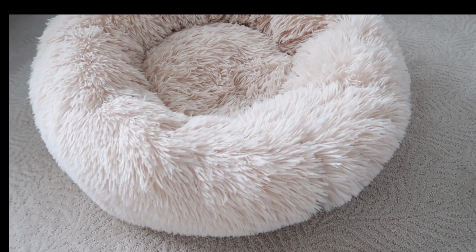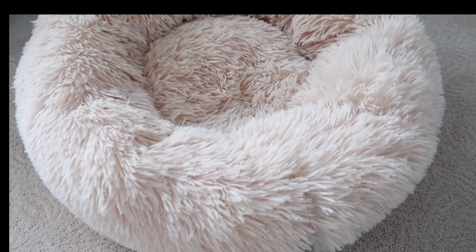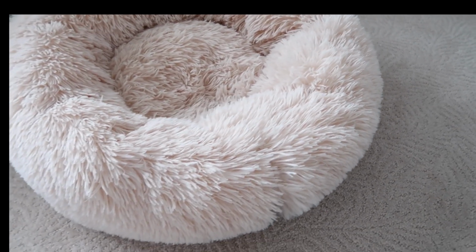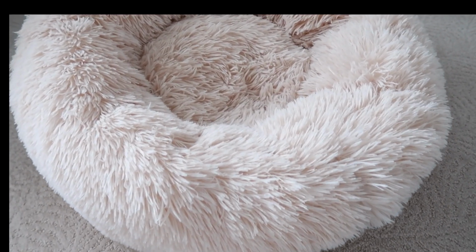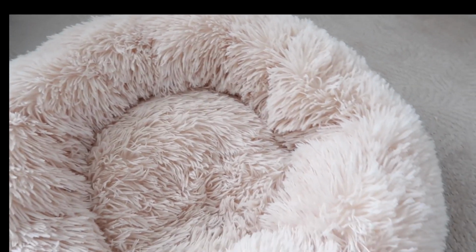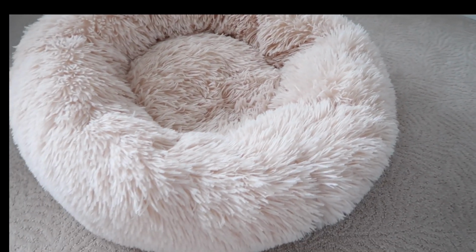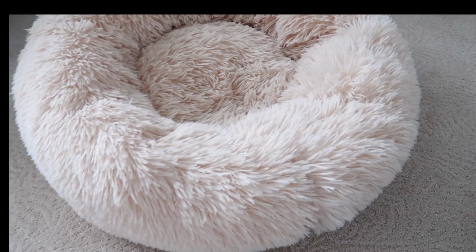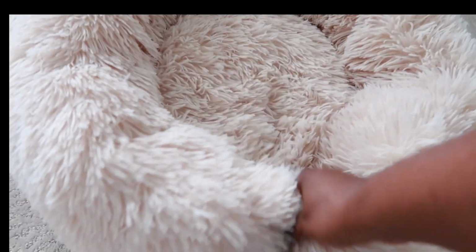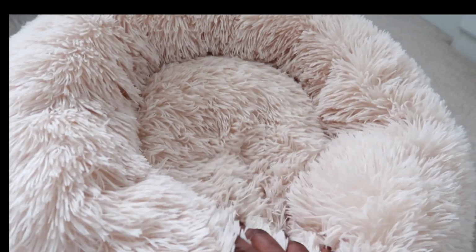And finally, friends, their new beds. Bentley and Albert have been loving these fluffy beds that I got off Amazon. I'll link them below, but they have been enjoying these. They're really comfortable. I wish I had a large one for myself. Sometimes I get jealous watching them sleep so well. And they're supposed to help with anxiety. Albert has a little anxiety, and so this really helps him to really be at ease. It's really comfortable. They will sleep there for hours.